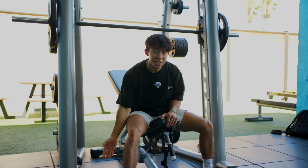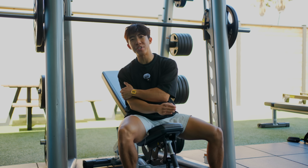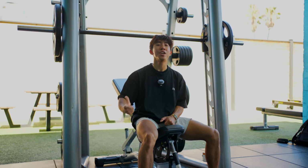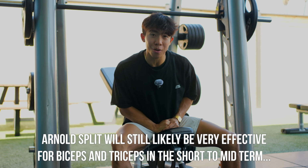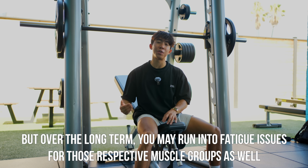And when it comes to arms, you're most definitely going to be breaking that 48-hour rule because, like I mentioned before, your biceps and triceps are likely going to be involved on your chest and back day. Now, this long-term can lead to issues with recovery and managing fatigue for notably the biceps, triceps, and a little bit of the chest. So literally what made the Arnold Split good for arms from a quantity perspective made it bad from a quality perspective, especially when considering managing fatigue.